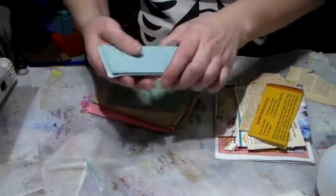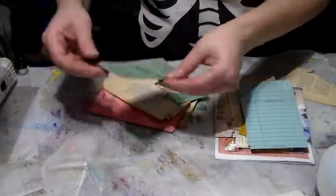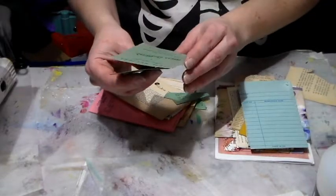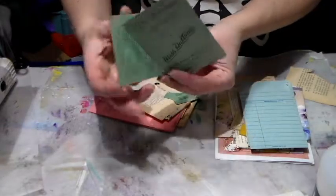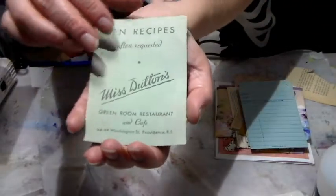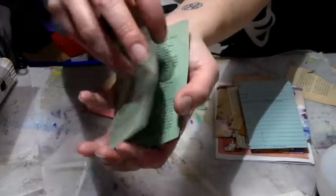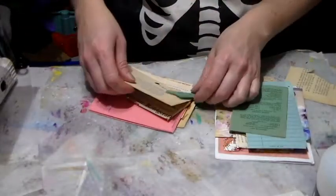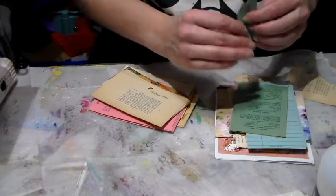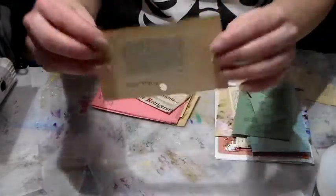And look at the library cards. Isn't that amazing? I've never seen blue ones. I'm totally going to be ordering those. Oh, this is so cool. 10 recipes often requested. Miss Dutton's Green Room Restaurant and Cafe. Oh, this is falling apart. It's so old. But check this out. Can't believe you shared this with me, Elaine, because I don't know if I could have parted with it. She also takes care of her mom, and just a wonderful, wonderful lady.